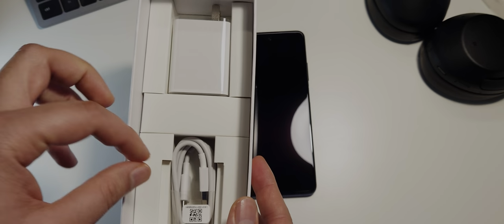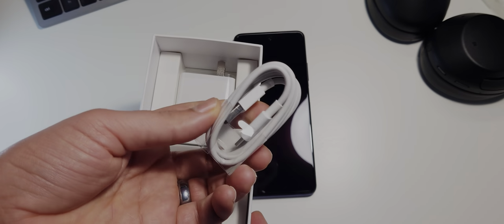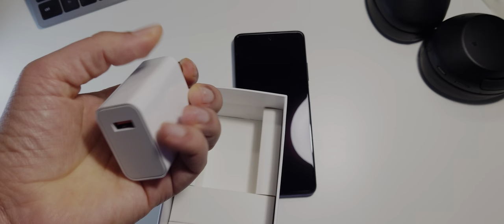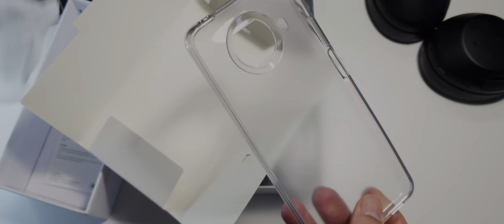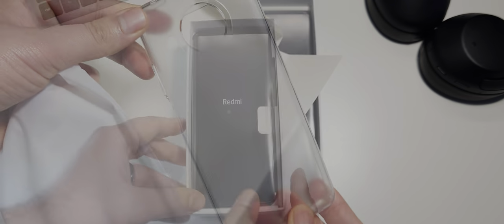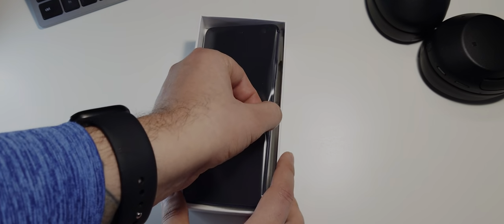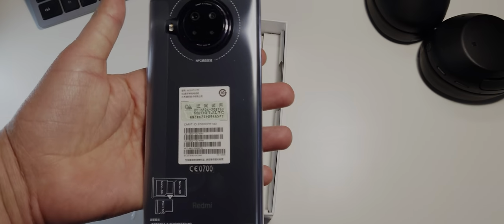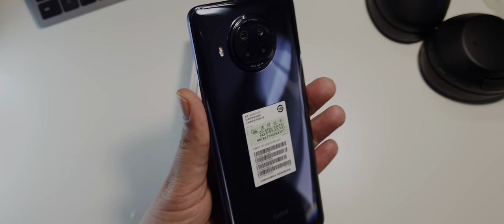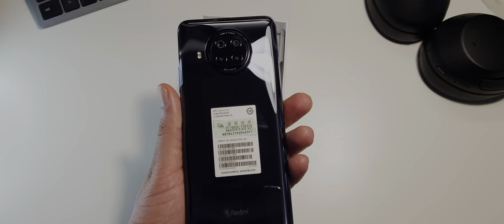It comes with the same 33-watt fast charger, a Type-C cable in the box, and this nice case is included, which is a very nice fit on the phone, by the way. Somehow my phone came without any plastic seal and Google Play services was already installed. But anyways, let's go forward with the video and find out if this phone is any worth of your money or not.